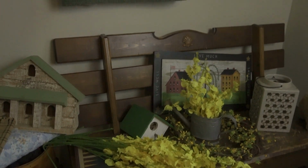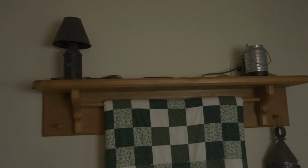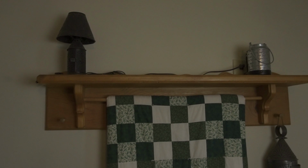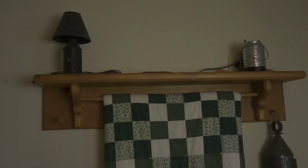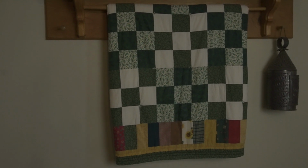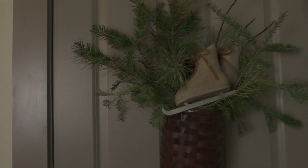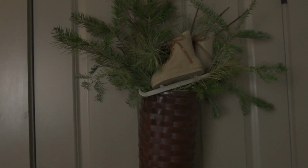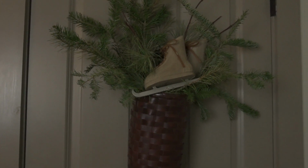So let me just show you up above here. This is where I had our manger scene earlier this winter, and I cleaned all of that off and dusted it, got it all set for something else, and never put anything else up there. So I do have this quilt, which is the very first quilt I ever made, and I do leave that hanging there. And over here, this greenery has been here. It's live greenery, and it's been here all winter. So I do need to take this down because I don't want to look at ice skates and greenery anymore unless it's nice green leaves on a summer tree.